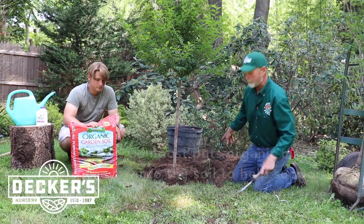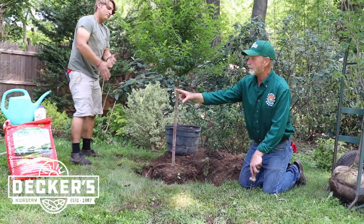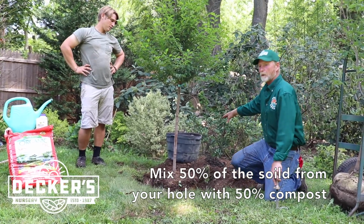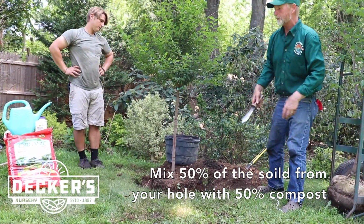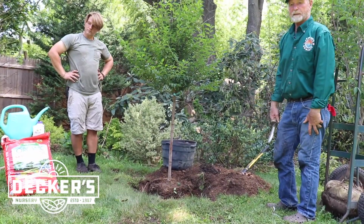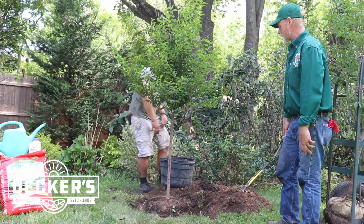So what we do is we mix half of the soil that came out of the hole with another 50% compost. We have compost here that we make on site with decomposed wood chips, so we're going to use that for today, but I wanted to show you the product that we recommend you use. So you want to mix that up, yes, Baxter?